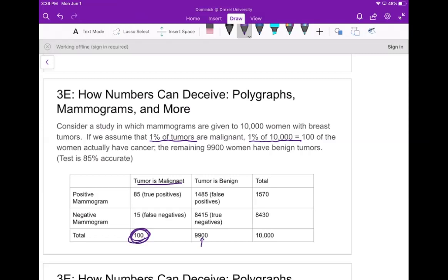Now, if the test is 85% accurate, out of these 100 where the tumor is malignant, 85% of 100, or 85, will be correctly identified as malignant. But the other 15 will be incorrectly identified as negative. We call those false negatives. Now we also look at the 9,900, and this is also 85% accurate. So 85% of 9,900, which is 8,415, are going to be correctly told that it's negative. But the remaining 15%, which is 1,485, will be incorrectly told that the tumor is malignant. And we call this a false positive.